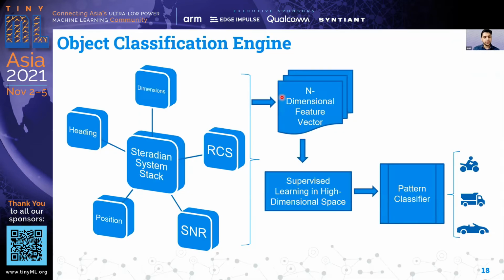So as we spoke about the system stack earlier, which is a complete stack that gets the digitized samples from the front-end ICs and processes these samples to produce a very rich feature set. Famous terms are RCS, which is called the radar cross-section, the SNR of the echoes that you get back, the position, the heading, and the dimension. And there are various other features, just listing some of them. All these features are compiled into an n-dimensional feature vector, which we call the radar feature vector.